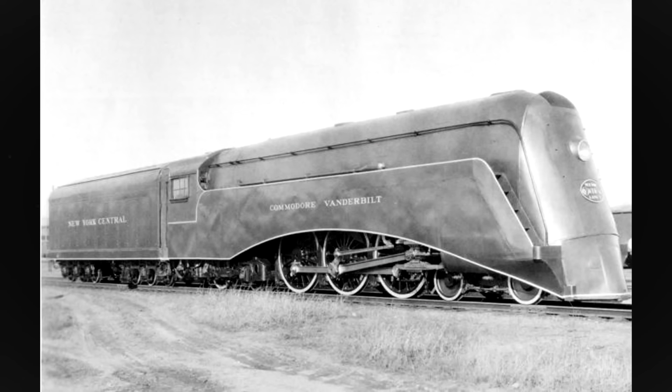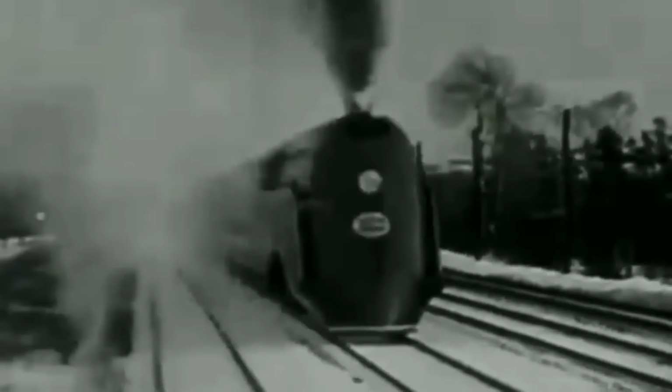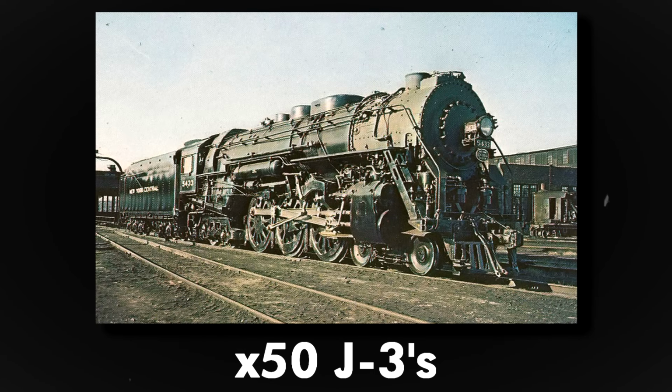The engine became America's first streamlined steam locomotive, had its number removed, and was given the name Commodore Vanderbilt, named after the notable Cornelius Vanderbilt and his aforementioned nickname, who was one of the Central's former early leaders. The engine was nicknamed the Upside Down Bathtub and went on a publicity tour to big cities on the New York Central system.